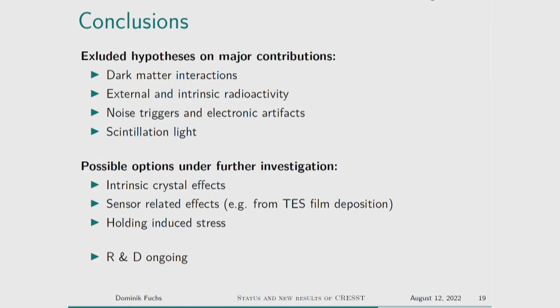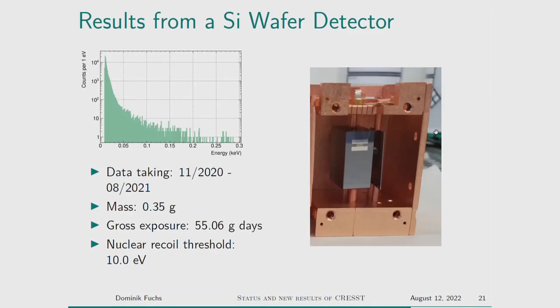Okay, nevertheless, the main goal was to check this excess. We still managed to get some nice new dark matter results, and one of them comes from a silicon wafer detector. This is from this thin wafer here with a very low mass, so we just have a very low exposure of just 55 gram-days. But this detector reached, so far, I think the lowest threshold we have ever managed, of just 10 eV for nuclear recoils. With this, we could go down to masses of 115 MeV in dark matter mass.